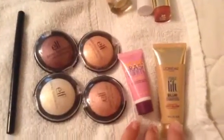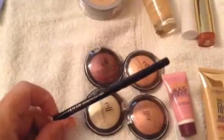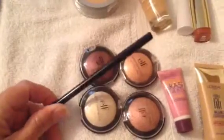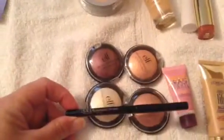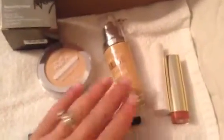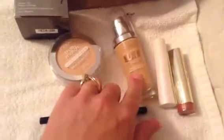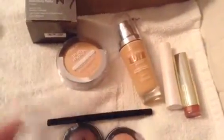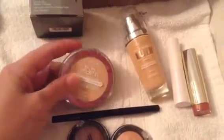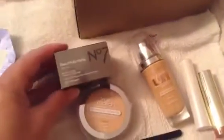The L'Oreal Visible Lift Blur Concealer, I did not care for this. An Ulta eyeliner I never reached for. I honestly think I opened it and tried it once. It was like a gift with purchase. I do not need to do that. Anyway, L'Oreal True Match Lumi, this is way too dewy for me. L'Oreal True Match, this is their compact cream foundation. No, I did not care for that.